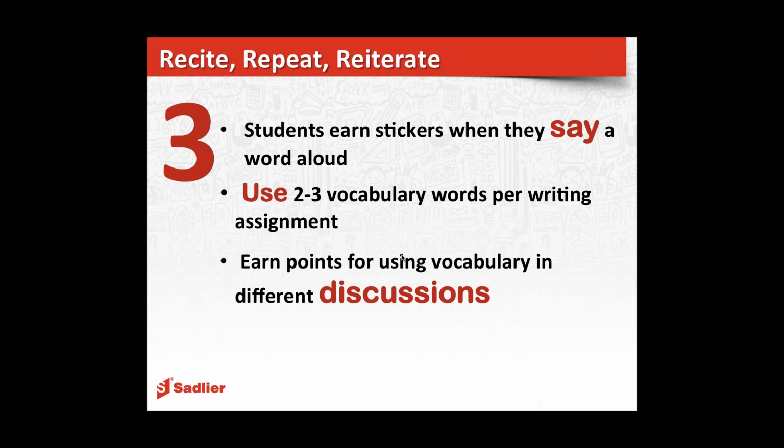A really easy strategy is simply to keep reiterating the words. So for me, in my classroom, anytime students say a vocabulary word, they get a sticker. And I make someone else be in charge of it because I have a lot of things going on in the classroom all at once.